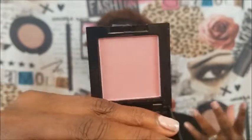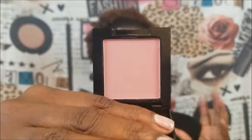Yes, honey. Beautiful. And I got another blush from Maybelline Fit Me, and it's like a lavender, lilac type color. And yeah. I picked up the Too Faced, what is it? Born This Way, and the Translucent Deep.